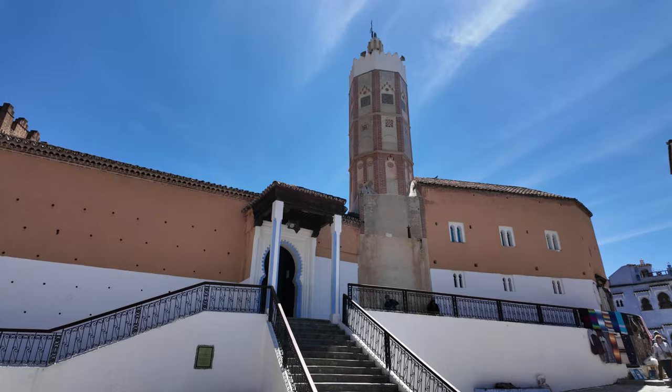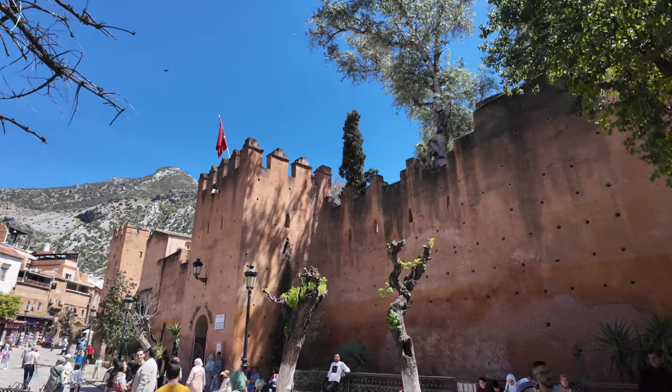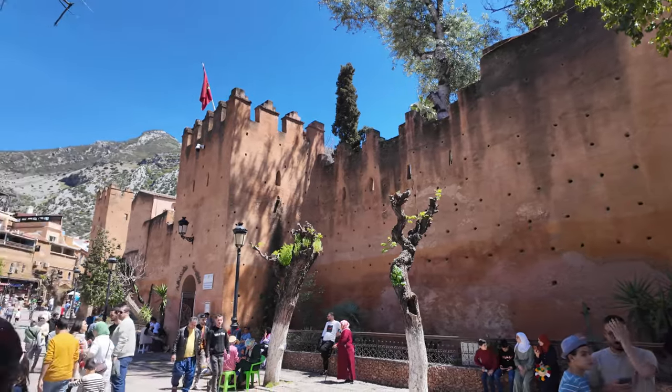So this is the Grand Mosque of Chefchaouen. And that's the Kasbah. We found the Kasbah after winding through many little streets. Yeah, we got lost for a bit. But now we're rocking the Kasbah.